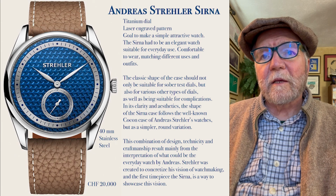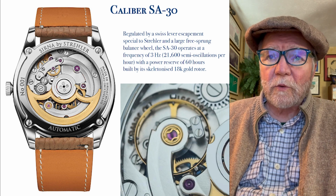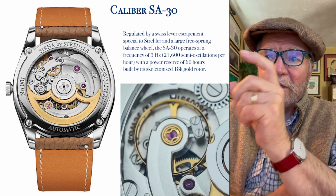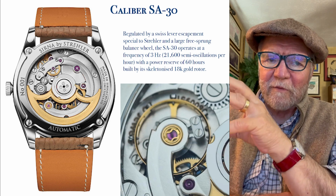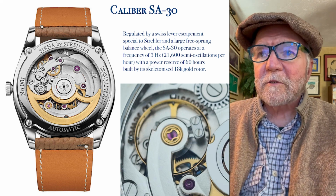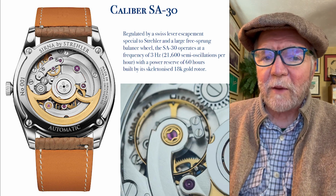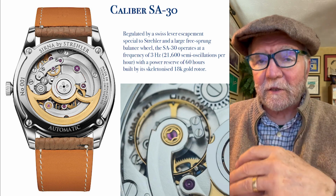Now, in looking at the caliber SA30, one of the things it has, you can see the gold rotor that it's got there, but more importantly, at the end of the balance cock, you can see the balance wheel, and it's a nice big balance wheel. I like big balance wheels because you have the inertia, keeps them more regular, put it that way. It's 3 hertz, 60 hours. It's really a very nice one. It's a very simple movement too, which is another thing I happen to like. But again, this is an entry level for watches that are in $100,000 for the most part.